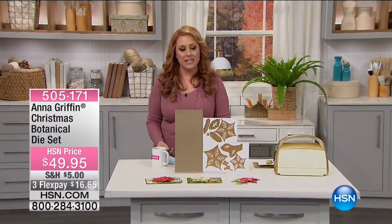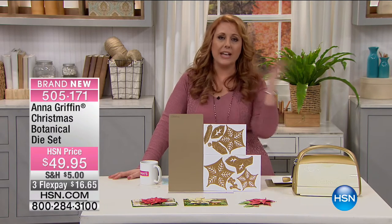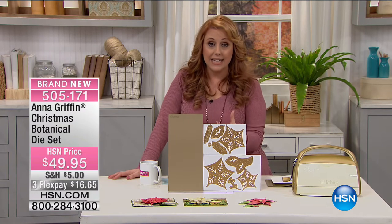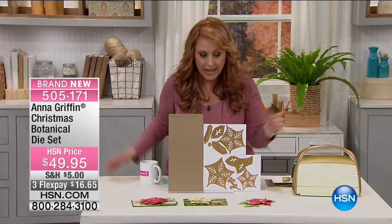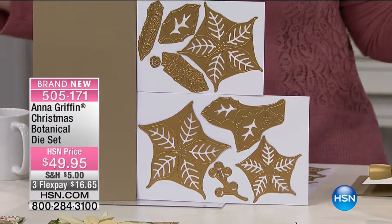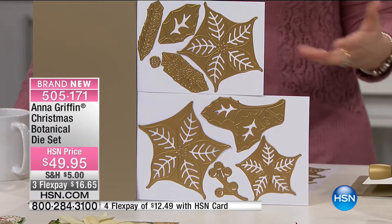So, you know how we had the Today Special and I talked about the special Anna. Well, Anna also did a special Cuddlebug and we've got some dyes. Any Cuddlebug that you have, this is just the special edition of the Cuddlebug, but what we've got is the Christmas botanical dye set. And this is what you're getting. You're getting these dyes to do Christmas botanicals. Because we're calling these holiday botanicals, but obviously you can do them different.